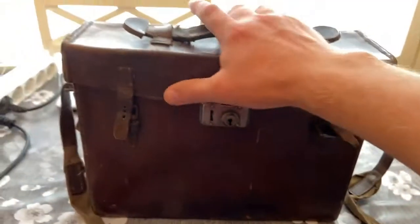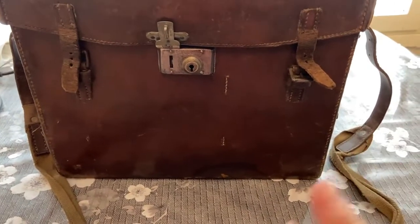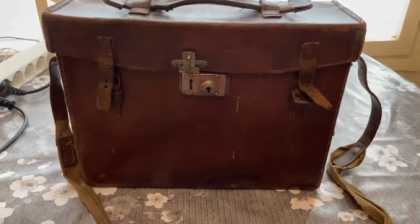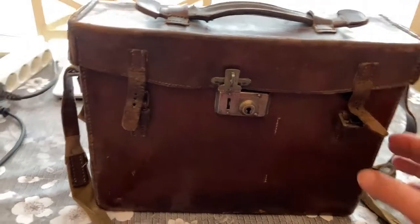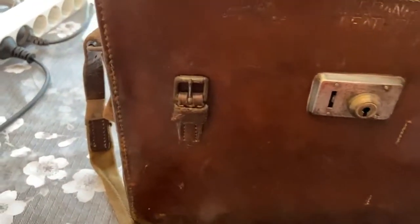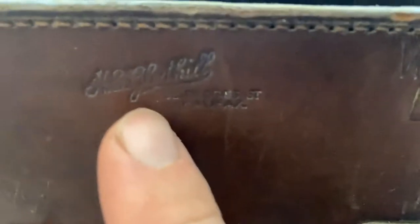Yeah. This one, not sure about the date. Somewhere, my guess, 1920s. Probably has been used a lot longer time after that. Rather difficult to tell. So let's open it up. Here's some text. I didn't notice this before.